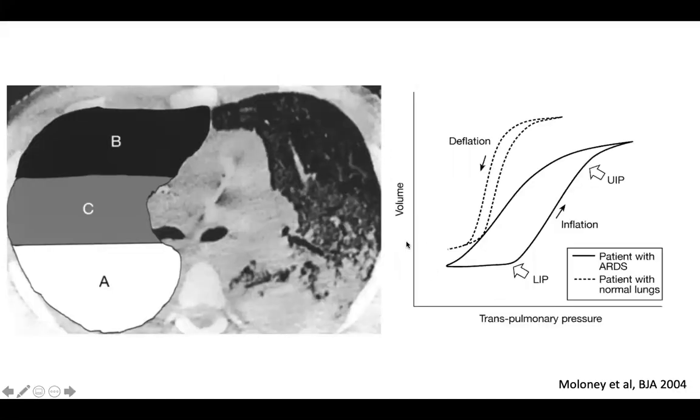In this picture, I've tried to divide the lung fields based on which is more affected versus not by the disease process. Here you can see the anterior portion of the lung, which is B, is less affected and more normal. And the posterior portion, depicted by A here, is the more consolidated portion, the portion with more airspace disease, which is the heterogeneous part of the lung more affected by ARDS.